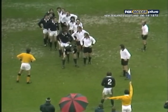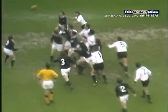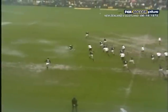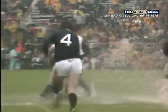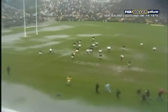Here's Colin Fisher handling for the first time in Test rugby. Number 2, the Scots' brand new hooker. McHarg going high and getting the palm. Ken Stewart, number 6. And she's really wet and woolly. Jim Rennick.